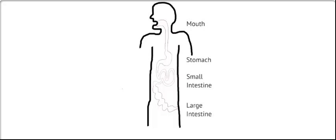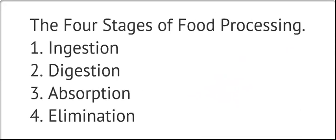Also, as we increase in size, we need to form additional cells through cell division. To make those new cells and all of their components, we need building materials, which we get from our food. For all animals, there are four steps involved with food processing. Those four steps are ingestion, digestion, absorption, and elimination.